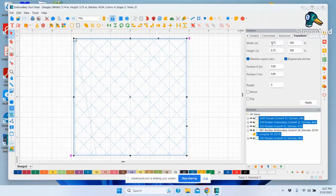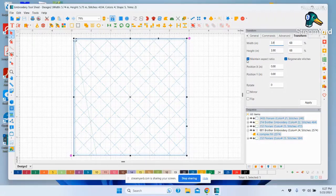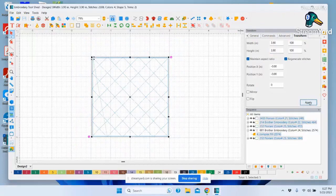So I want it to be, and I happen to know, I wanted this in a 4x4 hoop, and the largest you can have for a 4x4 hoop is 3.9 by 3.9. So I went ahead and made this width and height. And if you notice, my maintain aspect ratio is clicked. I'm going to type in the number 3.9, and then it changed the height as well. And I'm going to click apply, and then it's going to make this the size I want. All right, so then it just made it smaller. So now it's the size I want it to be for my new project.